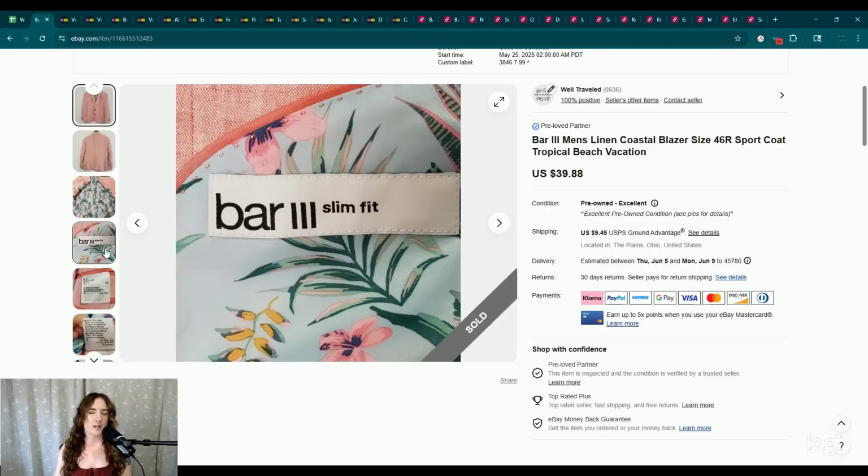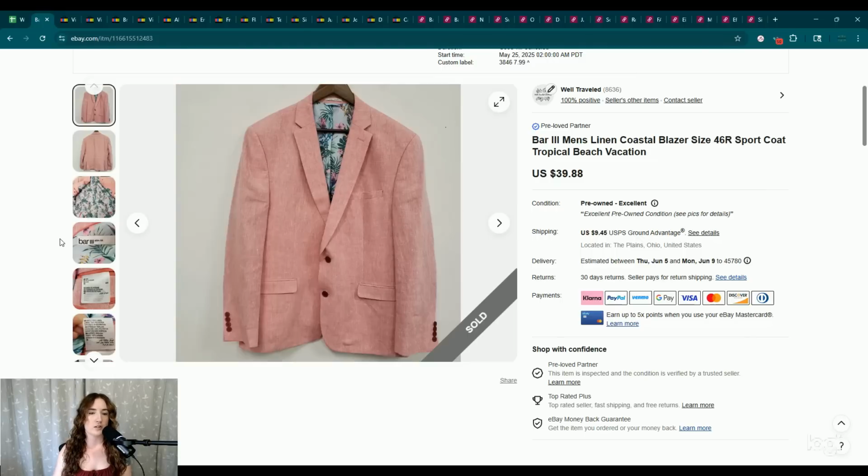And a lot of you said I was crazy when I showed this, but it's Bar 3, which is not a brand I would recommend getting. But because it's a linen blazer, it has a very high sell-through rate. So if you look up Bar 3 linen blazers, you're going to see a pretty decent sell-through rate and good comps on that. So just make sure you check your comps, but in general, men's linen blazers, definitely something you want to look out for.